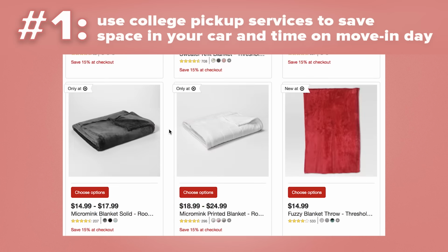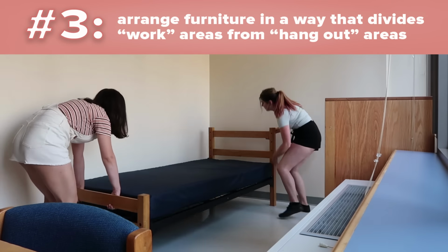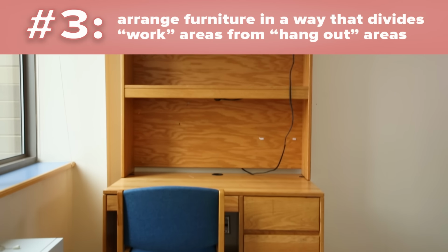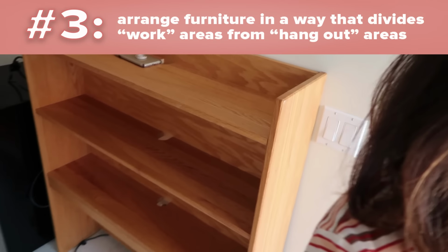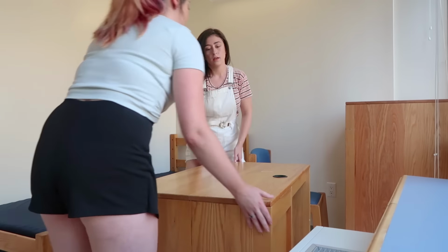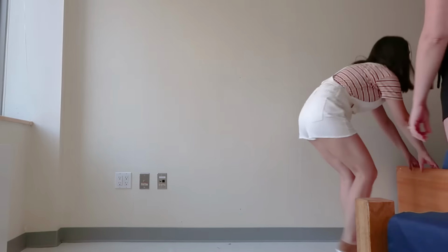Tip number 3 is all about rearranging your furniture. I moved pretty much every single item in Yumi's room. The biggest change might have been taking the hutch off of the desk and using it as a bookshelf. And I tucked that in the hallway, which she wasn't really using before. It really opened up the space. I moved the bed away from the window, and then I put the couch where the desk originally was. That way she has a clear division of space. This is Yumi's area for work and sleep and relaxing, and then she has her hangout area where her residents and her friends can come have a good time.